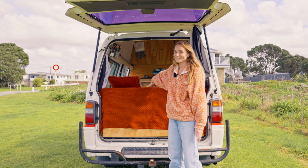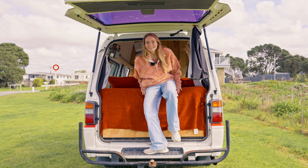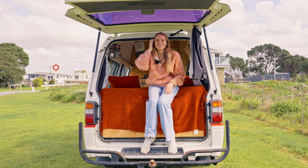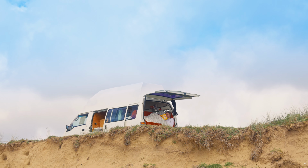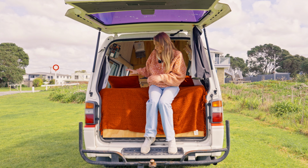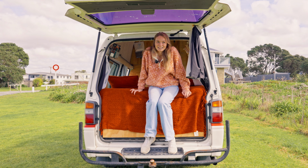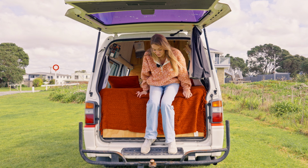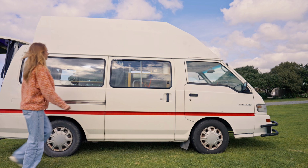But this here is my favorite spot to sit, especially when it's super sunny, when we are at a nice view. I like to sit here and read my book, and this is just the best spot about van life. Also when we're sleeping, we just open the door and we have the whole view in front of us, which I really, really love. Okay, let's continue.